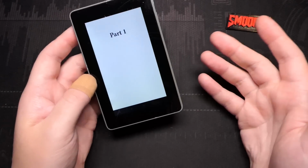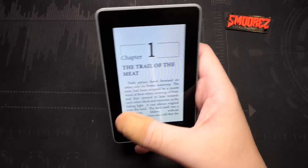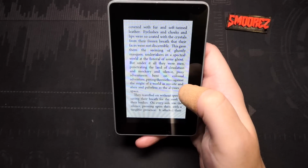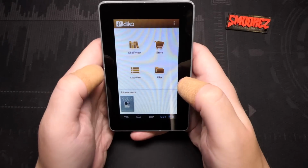I mean, as a little ebook reader, I could see this as being pretty good, you know, just on the train, just reading a book, but you could just use your phone for that. But if you've seen this for $15 on sale, then I guess that's not too bad.